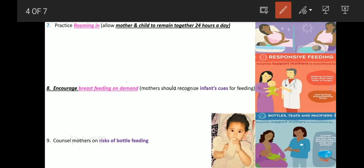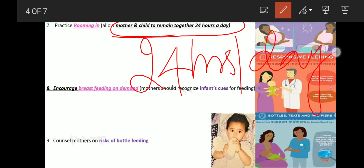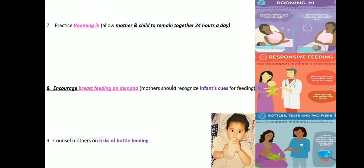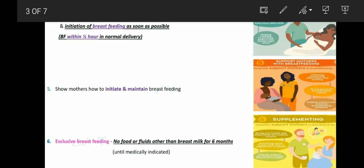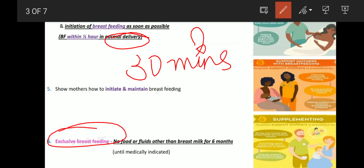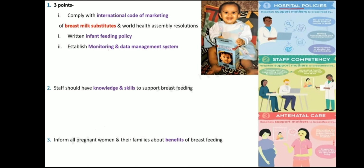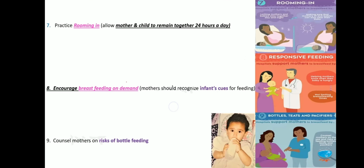Yes, we have rooming in. The mother and the child should remain together for 24 hours a day. This was another MCQ which we found. And the breastfeeding has to be done as soon as possible. How fast in cases of normal delivery? Within 30 minutes or half an hour in case of normal delivery. Exclusive breastfeeding: no food or fluid other than breast milk has to be given for a period of 6 months. Okay, so these were the MCQs which were found.